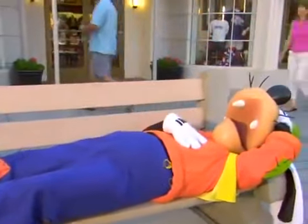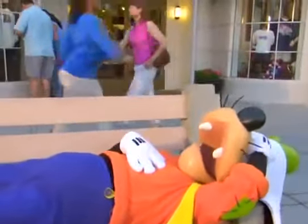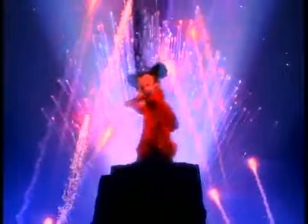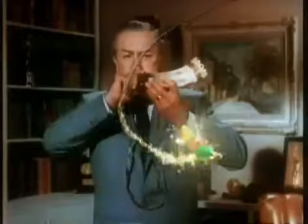Just remember that the only thing you have to fear is fear itself. And as the sun sets, bring the curtain down on your day with our most magical, musical, nighttime spectacular, Fantasmic.